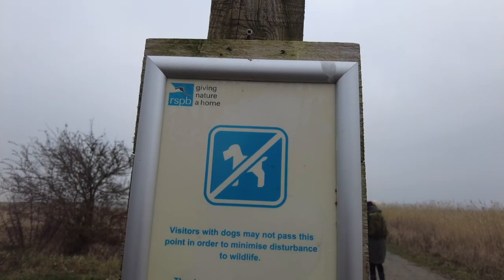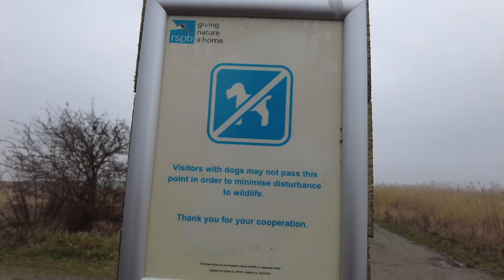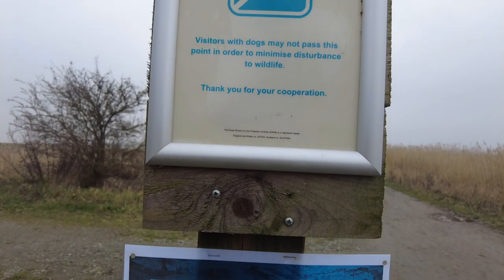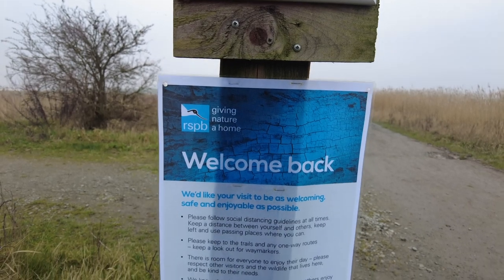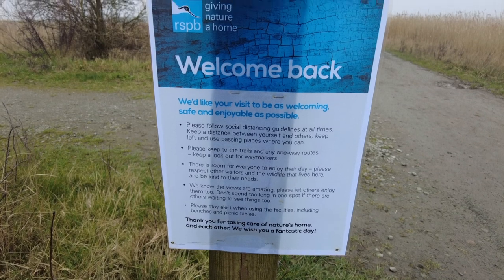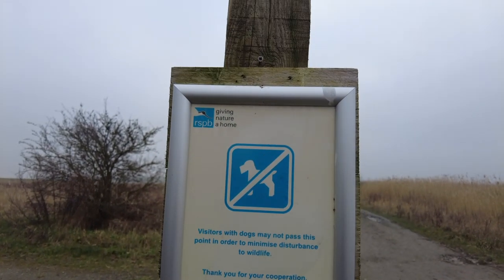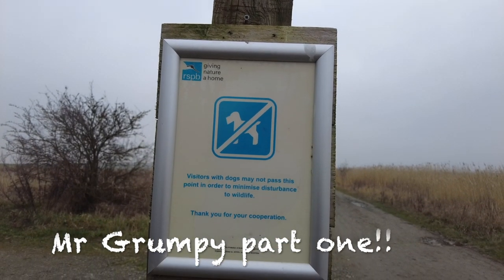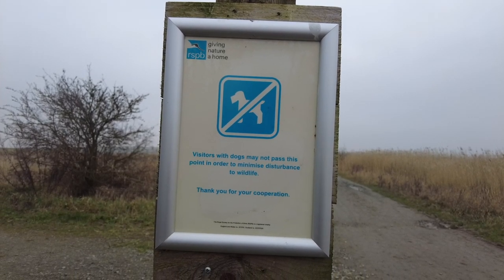These signs are to be taken note of, because when we came here the other day, there were people walking their dogs around here. It's an RSPB bird watching centre or area. There's plenty of parks around here. And stop hanging your dog poop bags and throwing them in the edge. Idiots. Grow up. Thank you.